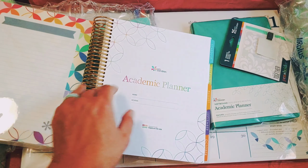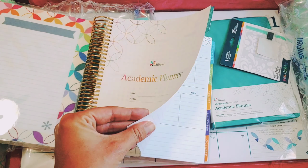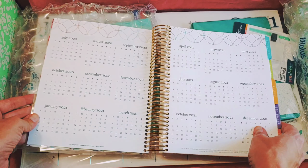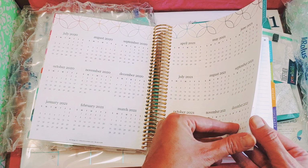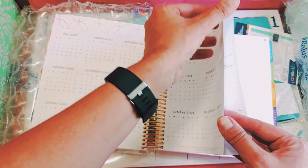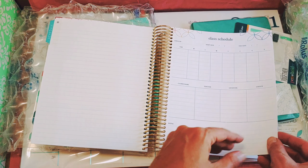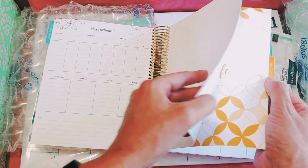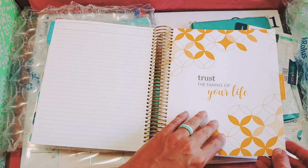Let's get in here. So you have your standard front matter, which starts in July. You have kind of an academic calendar here in the front, which goes July 2020 to December 2020, and then you really start right in. You have a couple places for notes. You have your class schedule. Again, it's more class schedule, a note, and then a blank page for more notes. And then you get into August.